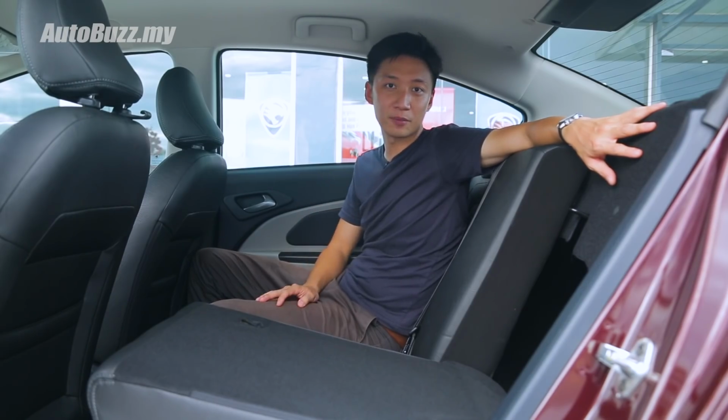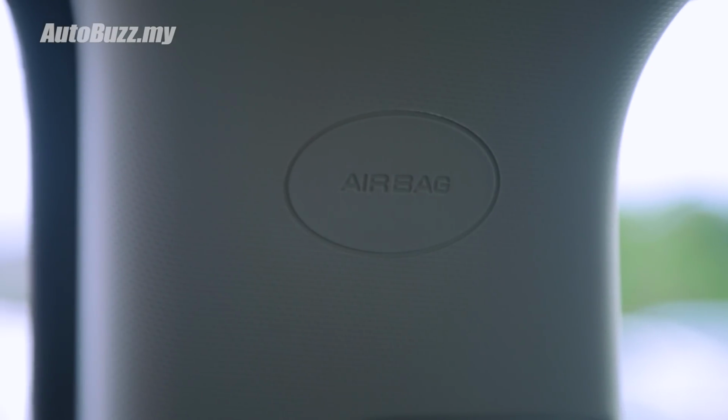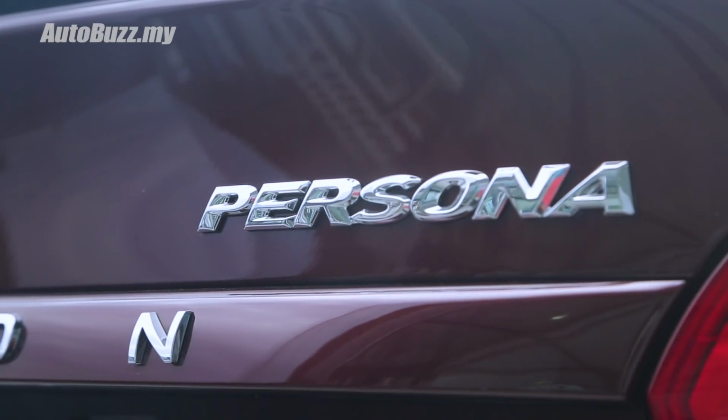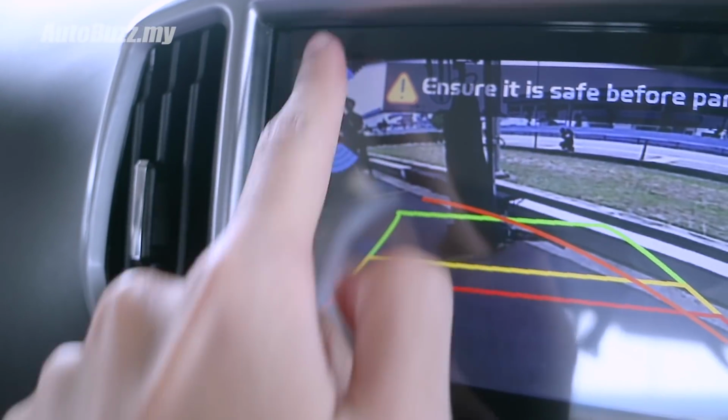Safety-wise, only the Premium model comes with 6 airbags, and these include the side and curtain airbags. The other models, however, only get the dual front airbags. Other prominent safety features include traction control, electronic stability control, and hill hold assist. The Persona also comes with a reverse camera, although the dynamic lines feature is only available for the executive and premium variants.